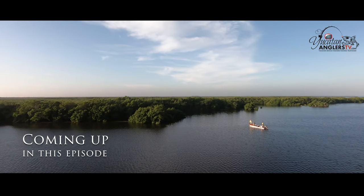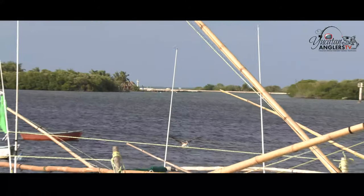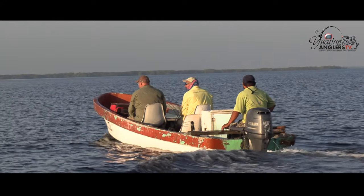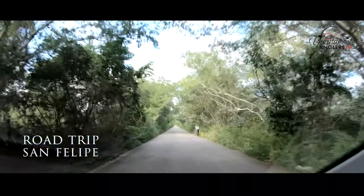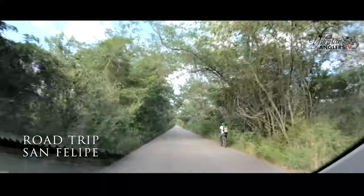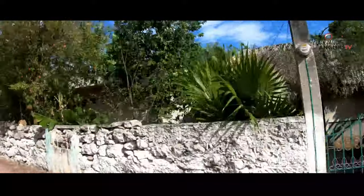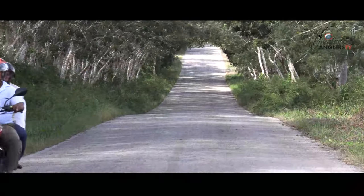In this episode, we are visiting the quaint fishing village of San Felipe, nestled on the northern coast of the Yucatan Peninsula, 137 miles from our home base in Progresso. It's just you, a set of wheels, a full tank of gas, fishing gear, and the wide open road. The road trip to San Felipe offers a variety of interesting sights along the way.